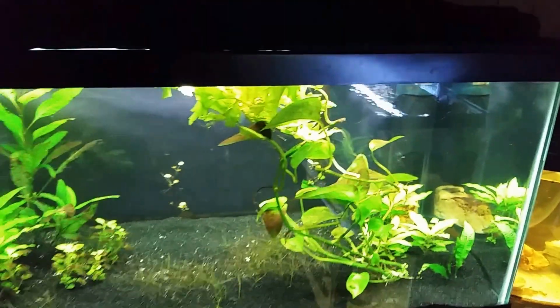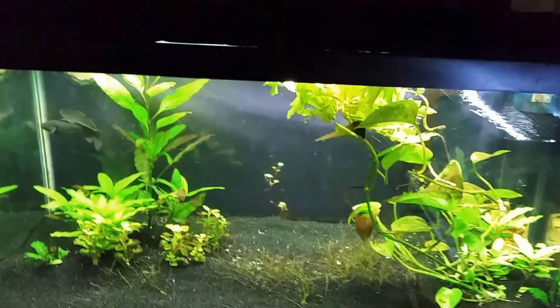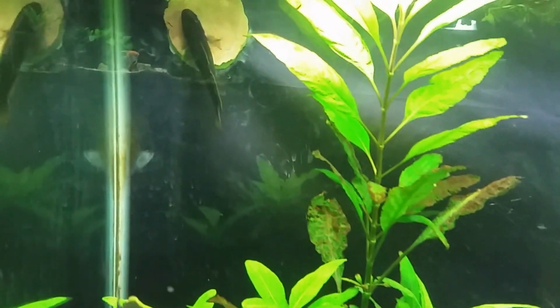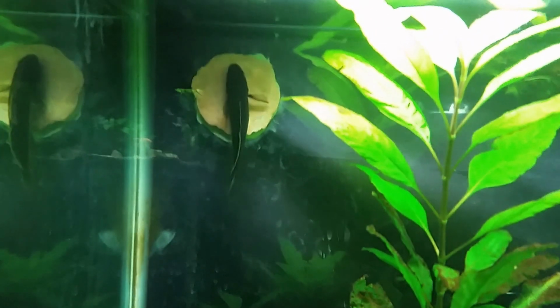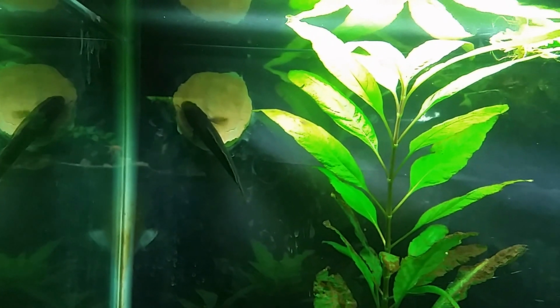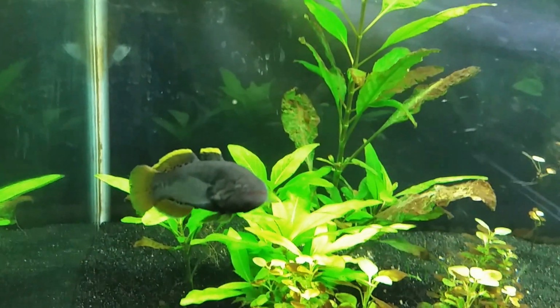My gudgeon tank here is still more or less just kind of ticking over. I'm waiting to see what happens. It looks like they're hovering next to each other in the back corner, and I'm getting a little bit of that kind of activity, so it is safe to say that by tonight I am going to have more eggs in there. So look forward to at least another short video of seeing some gudgeons swimming around with their eggs.